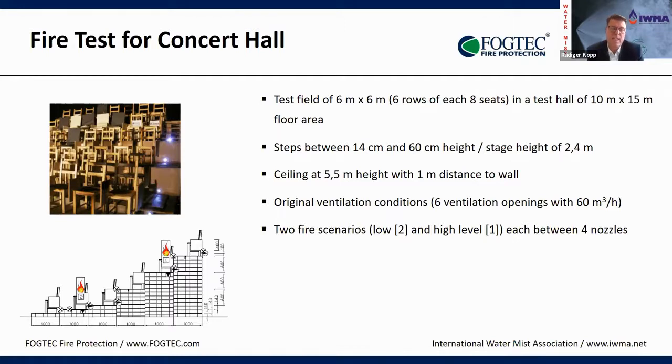However, this ceiling was open to the side, representing an area without any area limitation, because the hot fumes could flow away from the ceiling. So in the end, it is being conducted as if there would be no ceiling in the fire test.